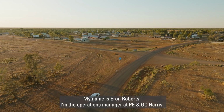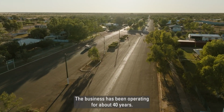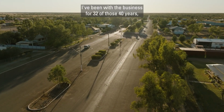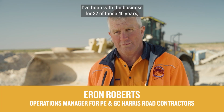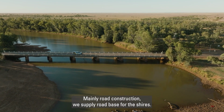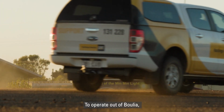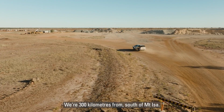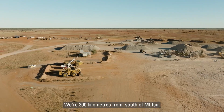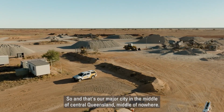My name's Eron Roberts. I'm the Operations Manager at P&GC Harris. The business has been operating for about 40 years. I've been with the business for 32 of those 40 years. Mainly road construction. We supply road base for the Shires. So I operate out of Boulia, like in the middle of nowhere really. We're 300 kilometres south of Mount Isa, and that's our major city, in the middle of Central Queensland.